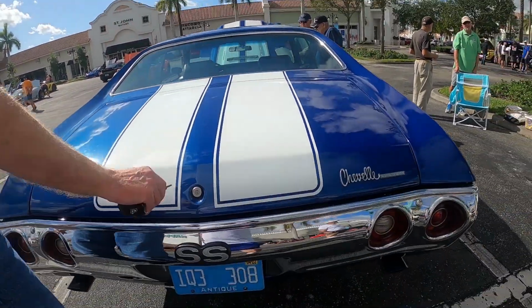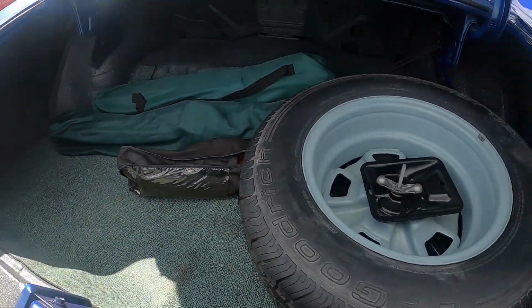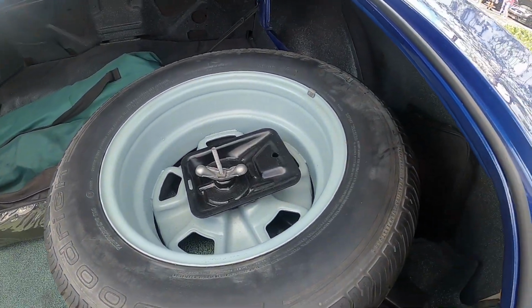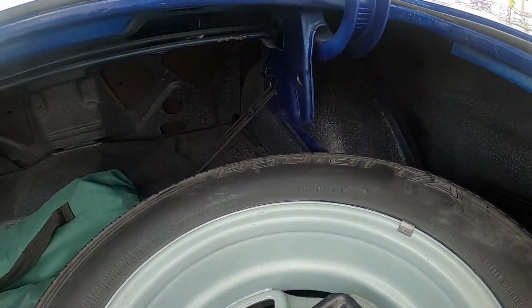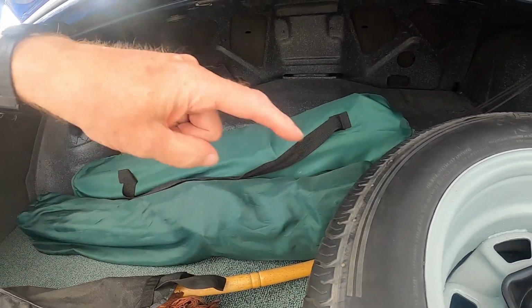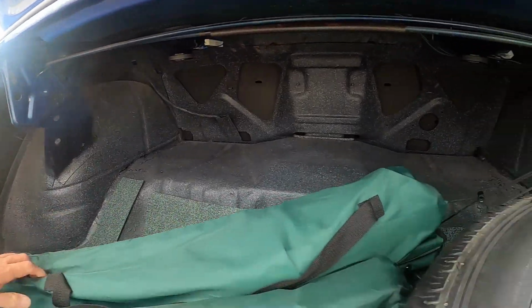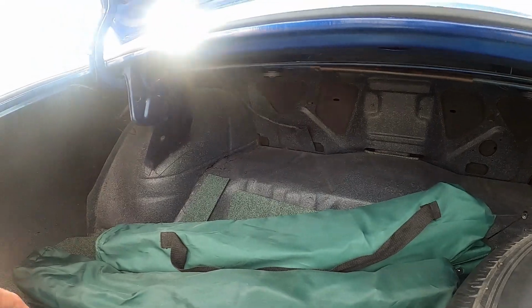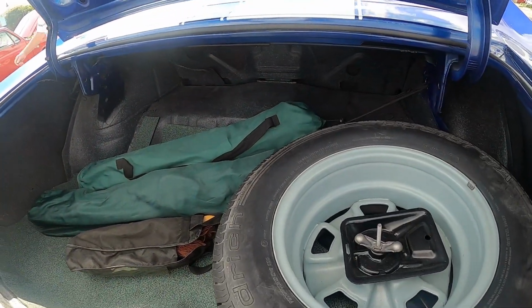He's going to let us see in the trunk here. So Chuck's going to open up the trunk for us. He has the original rally rim there, and what he believes to be the original jack. It's a period correct jack in there, and as you can see, this trunk is just immaculate, and it still has the Chevy splatter paint right in there as well.